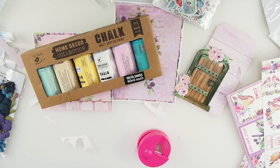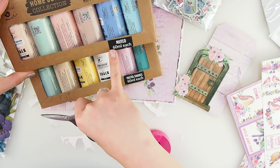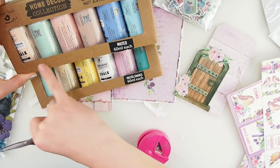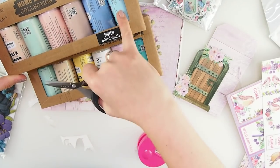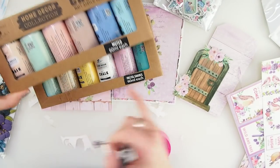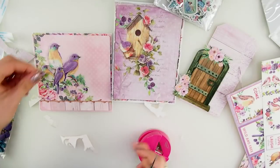I just love it. And same for this one. I don't know which is nicer. This one is muted cold and this one is pastel shades. I love it. They're quite similar looking, but they're not actually. Same for this one. They are different, tiny different to each other. I don't know which is nicer. Don't ask me.